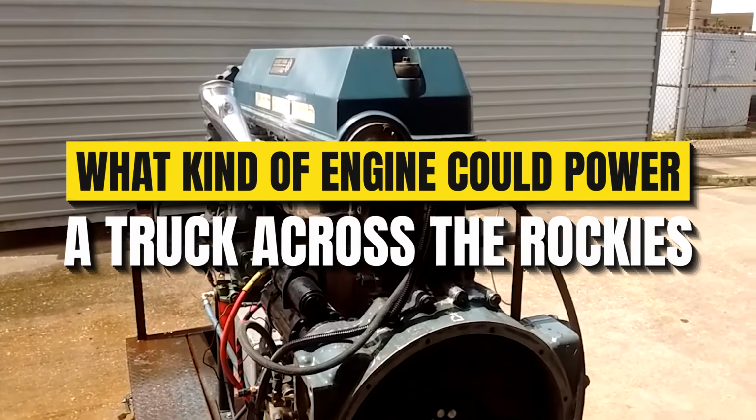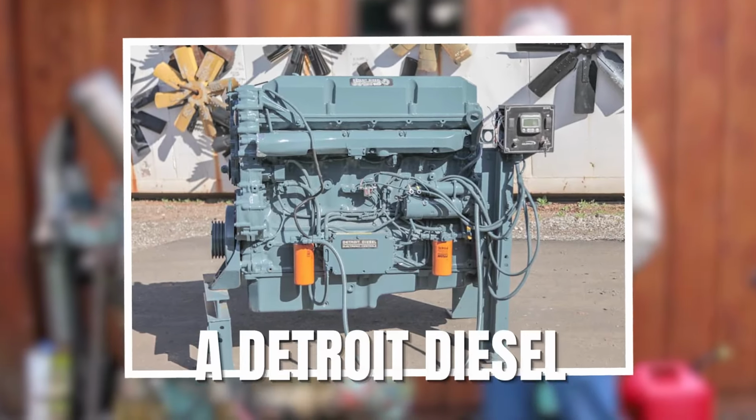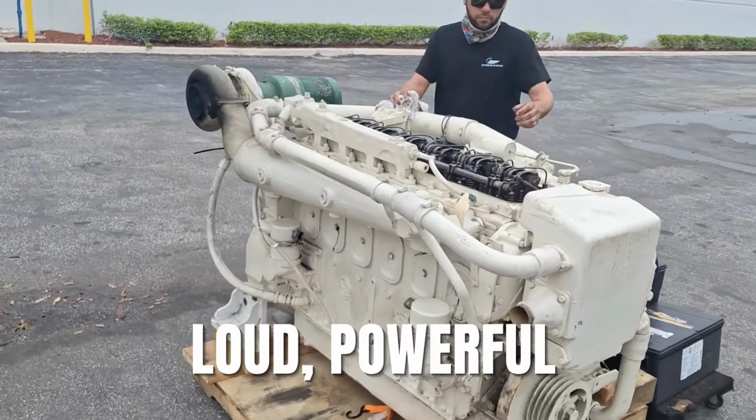What kind of engine could power a truck across the Rockies and still leak oil like a faucet? A Detroit diesel. For decades, Detroit diesel engines were the heartbeats of America's highways. They were loud, powerful, and impossible to ignore. But did their brute force come at too high a cost?